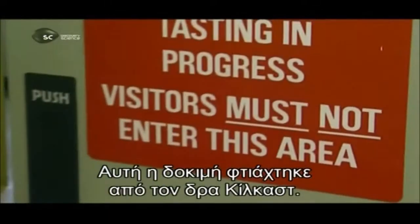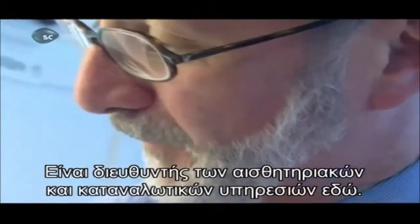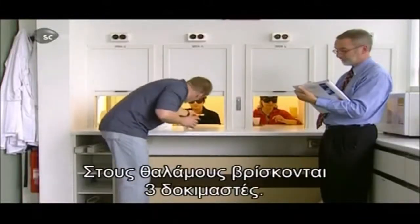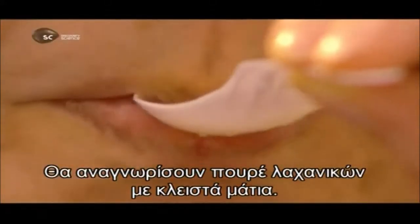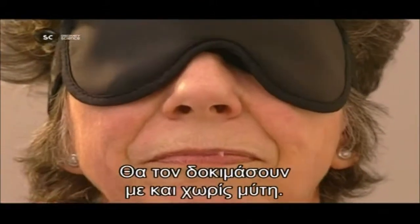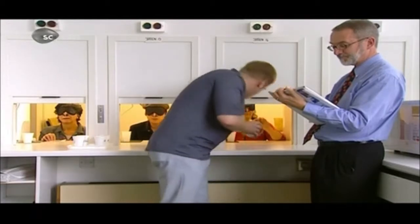This test is based on experiments devised by Dr. David Kilcast, the chemist who's head of the Sensory and Consumer Services division here. In the booths, 3 professional tasters. Blindfold, they'll be fed samples of vegetable puree they have to identify, trying each one with and without the nose. David calibrates the results as we go.